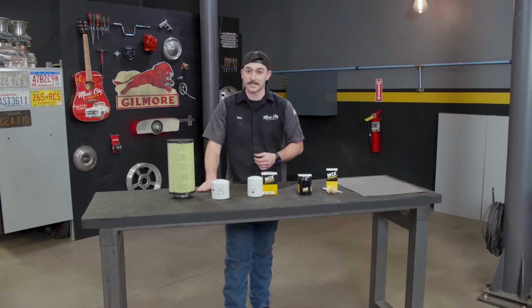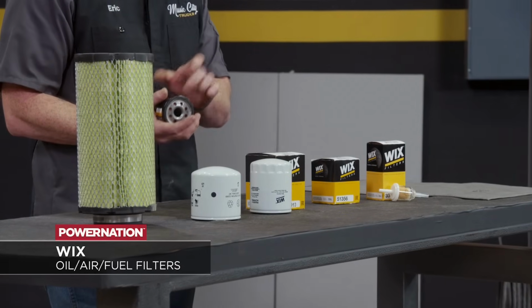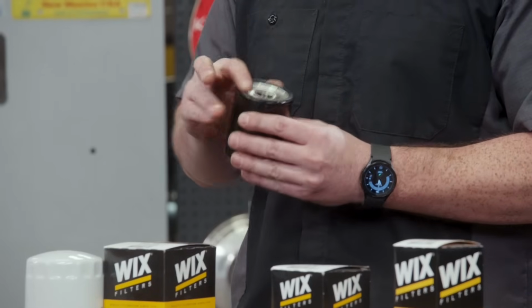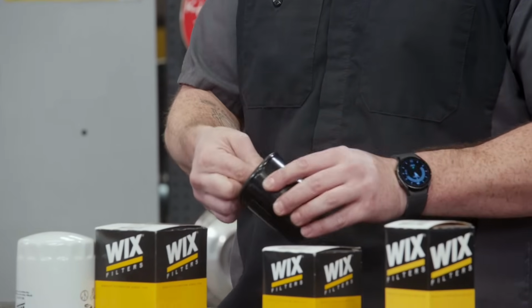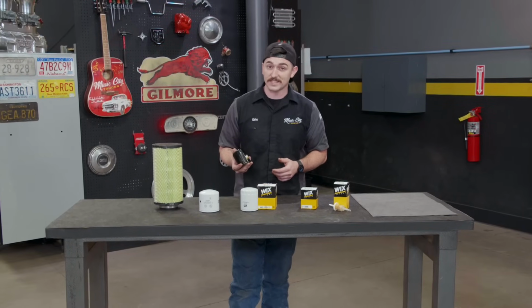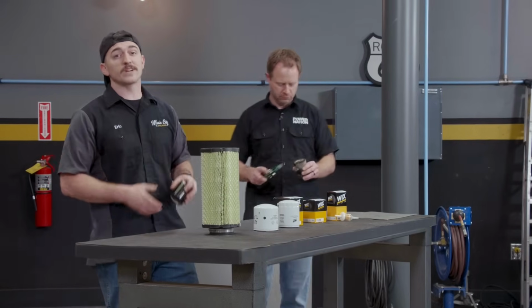That's where the guys from WIX come in at. So we're gonna check one out, and looking at it, you've got quality steel construction for the actual casing, good quality rubber for both your seal and your anti-drain back valve, good thick metal construction here on the connection point, but it's more than just what's on the outside of these things that counts. And Mike's got our old filter, and he's gonna be cutting it open so that we can see just what it's been catching.